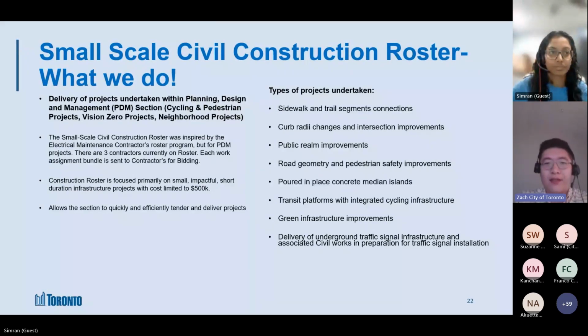Some of the things that we have tackled and delivered through this roster program include sidewalk and trail segment connections, curb radii changes and intersection improvements, public realm improvements, for example planters and other improvements within the neighborhood, road geometry and pedestrian safety improvements, things like poured in place concrete curb, median islands, transit platforms, more permanent ones compared to the ones that Simran talked about earlier with Zikla, and also green infrastructure improvements.